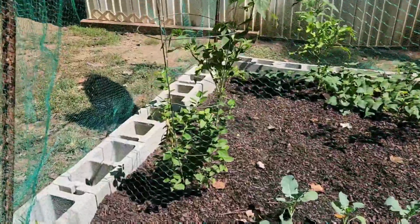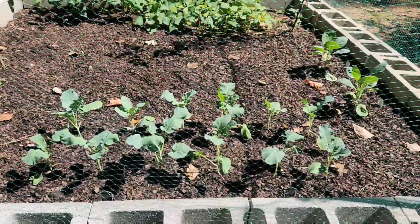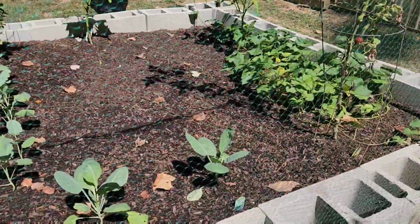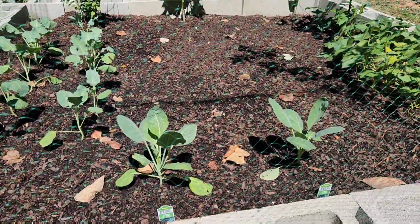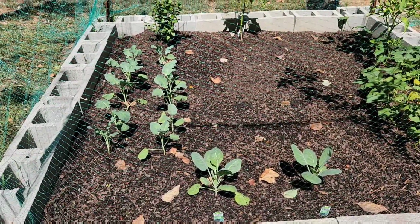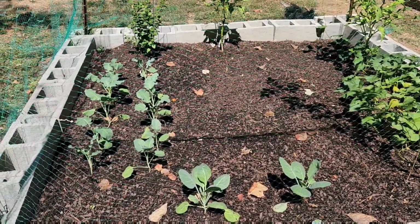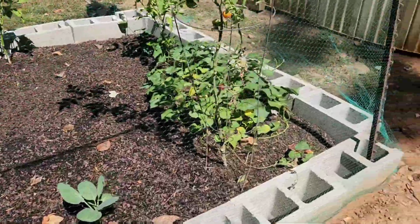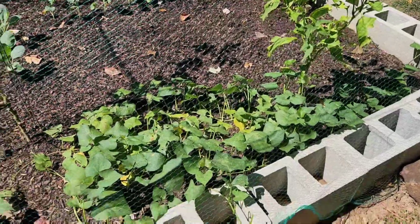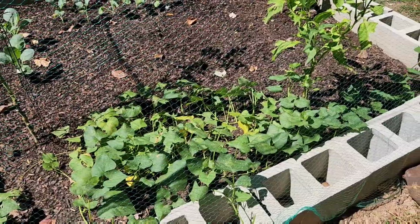So this plant is a blueberry plant, so we'll see how well this goes. And then these plants are broccoli. And then I believe these plants are, what is this? Cabbage, I believe it is. So we'll see how well these worked out, because we never planted broccoli or cabbage or blueberries before. So we'll see if they work out and how well they grow and everything. And then over here is, I think, a sweet potato plant. So we'll see if this works out and if it grows sweet potatoes for us.